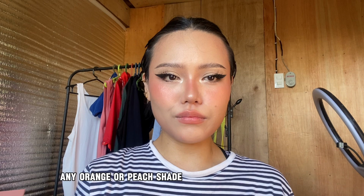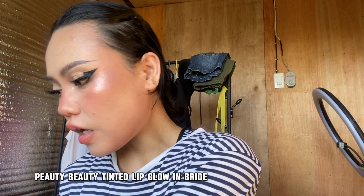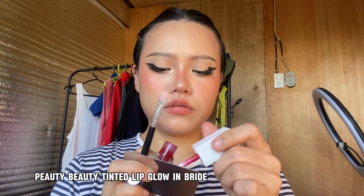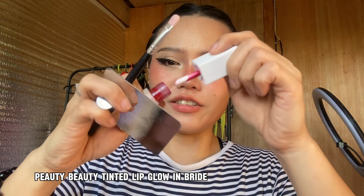See? That looks nice. Now, papatungan natin siya netong Beauty Beauty na tinted lip glow nila in the shade Bride. This is red. Ginagamitin ko siya ng brush, guys, kasi ginagamit ko to sa clients ko. Gagawin natin dito ngayon.